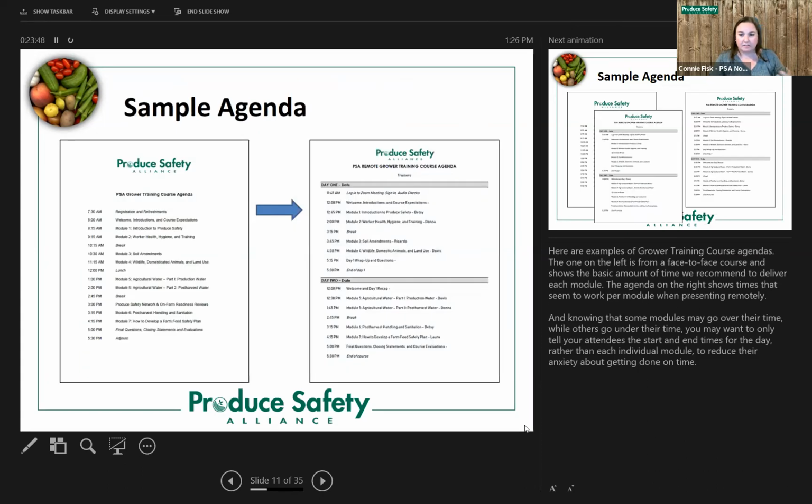So here are a couple examples. On the left is a typical face-to-face grower training course agenda. It shows the basic amount of time that we recommend to deliver each module. They're usually 45 minutes to an hour. And then you'll see the agenda on the right shows what seems to work per module when you're presenting remotely. So you can see that we've added extra time to pretty much every module, and we've split the course into 2 days. It is way too much to get through in 1 day in Zoom.